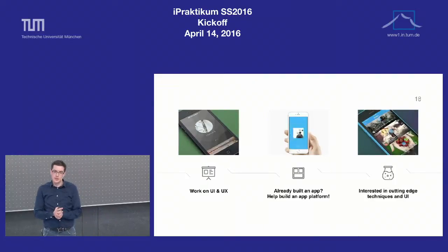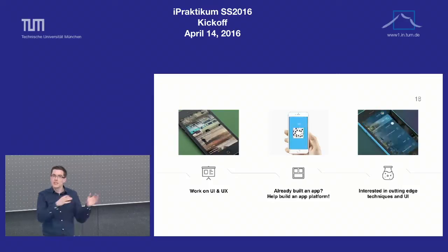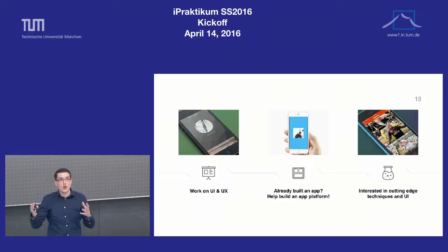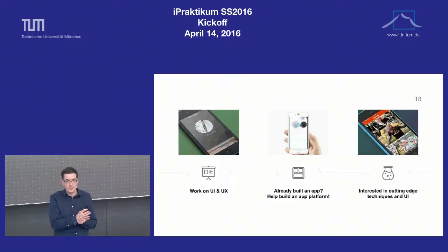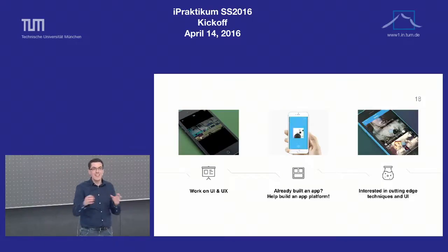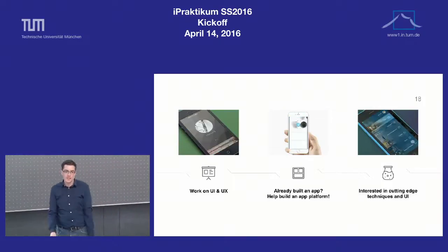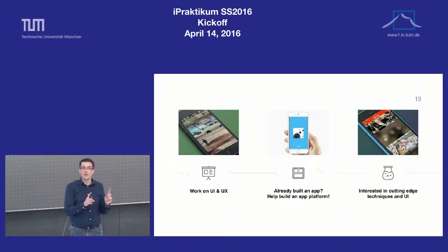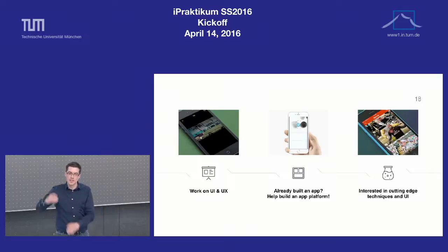So just to briefly recap, the idea will be to work on the user interface and user experience side of things. So you have to come up with a new concept for designing the user interfaces. And it's going to be an app platform. So you won't be building just one app. You'll be building this engine that can power a whole range of different apps. So we think it's an exciting challenge, especially if there's some of you out there who've already worked on individual apps. This is taking it to the next level.